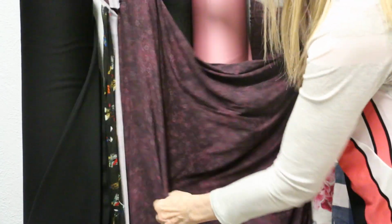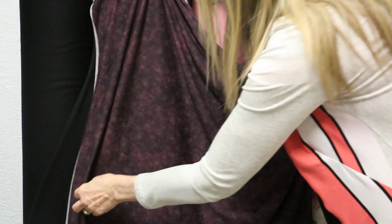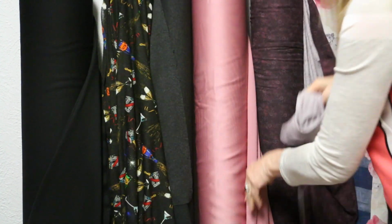All right, here we have a viscose. It's 100%. It's great drape. It's like an ITY knit, except it's viscose. It's got beautiful drape, beautiful color. It's a little floral wine, kind of differentiated color in there, but it's very pretty and very applicable.